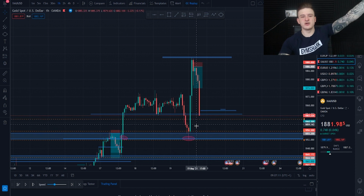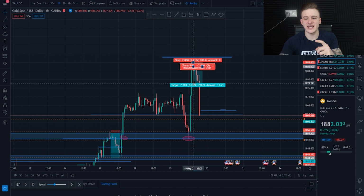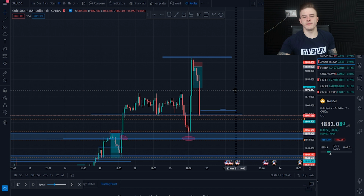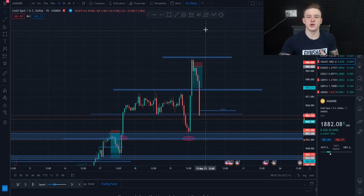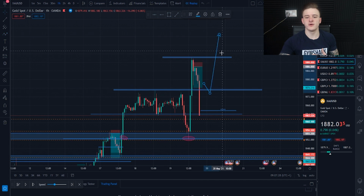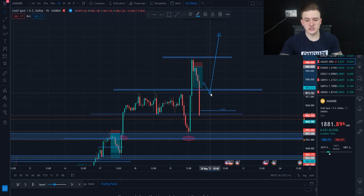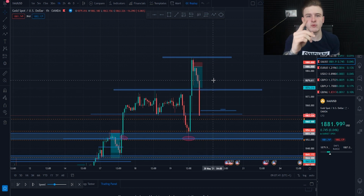But TP2, 1878, which was here, TP2 smashed to 1878, and then TP3, 1876 smashed as well, because I was thinking this could act as a resistance of the channel to then go long. However, gold's gonna push back so far downwards because obviously it's gone up 380 pips, okay? That's a big move. However, as you can see, TP1, TP2, TP3 smashed, all take profit smashed, 20 pip a sell.